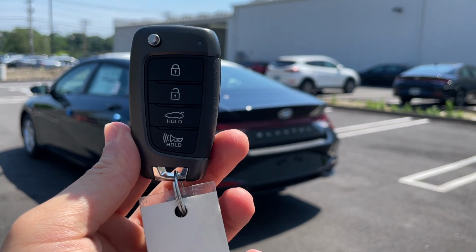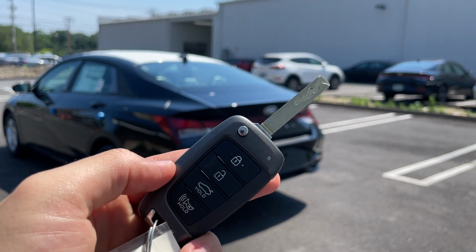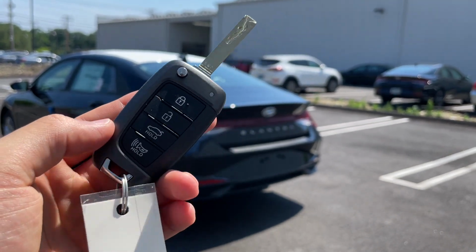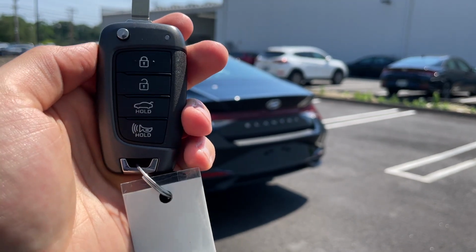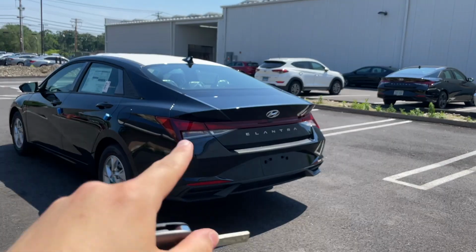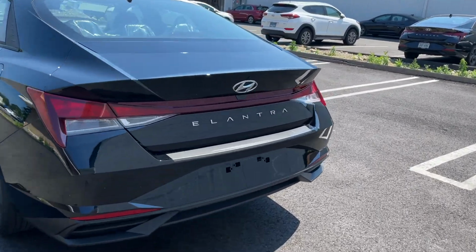does have 4 buttons on it: lock, unlock, trunk release, and a panic button. And it does have a normal key, it does not have push to start or smart entry. To open the trunk, there are going to be 2 different ways. There's one on the key, and there is one inside. And I did say that there is a button on the trunk, but this is actually not a button.